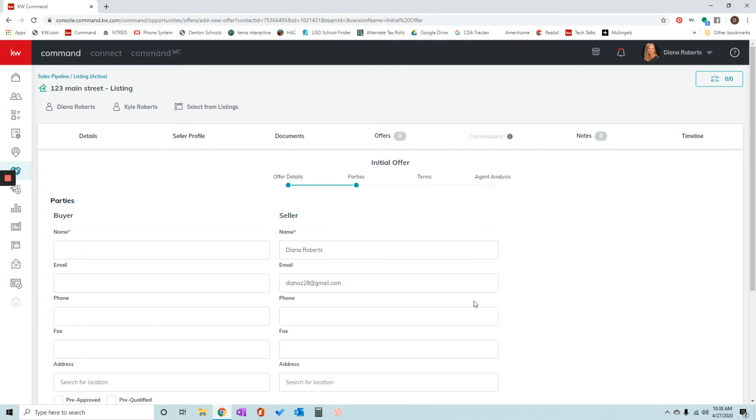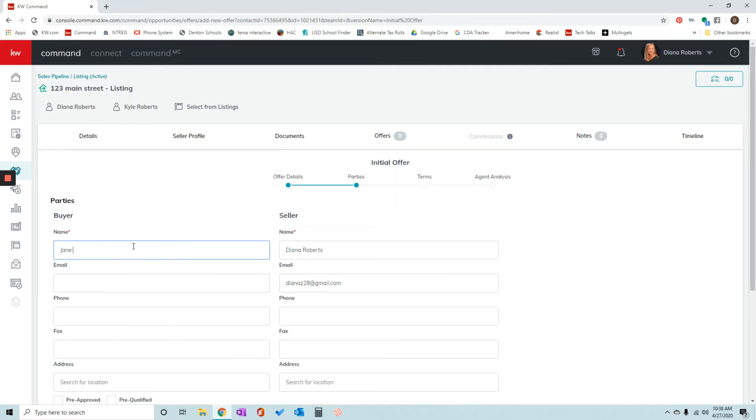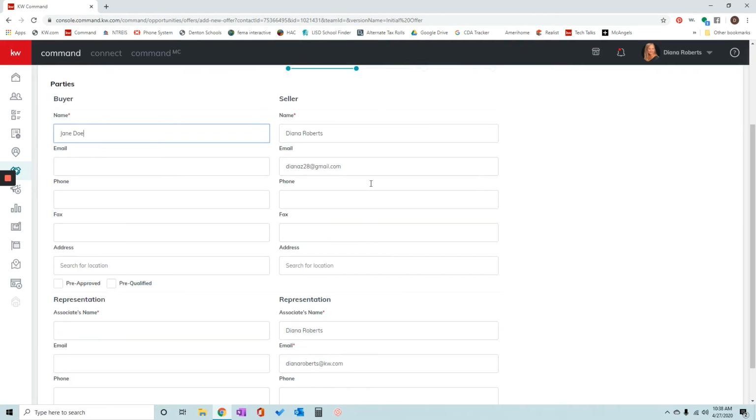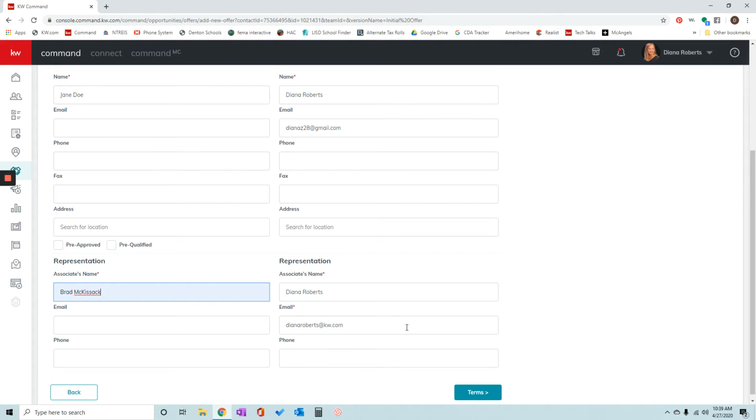I'm going to click on parties. I'm going to give it the buyer name. Same things you would have on the green sheet. It has the seller because I already put that. It has the agent representing the seller as me. And this could be, we'll say Brad McKissick on that. Okay, see, there wasn't a whole lot of information there.